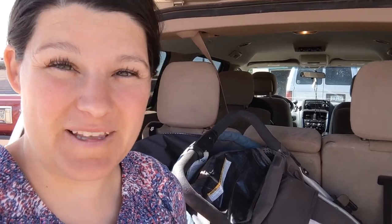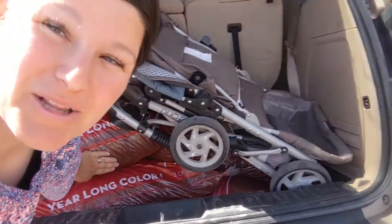I'm very excited because I got mulch! I got 5 bags of mulch today, and I'm gonna mulch the flower garden. And if there's any leftover, I'm also going to mulch the little peach trees that we have planted.